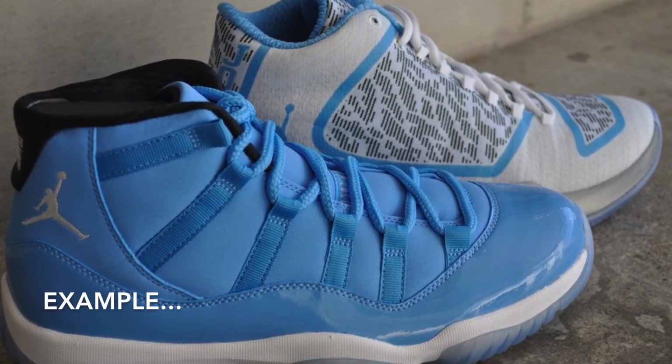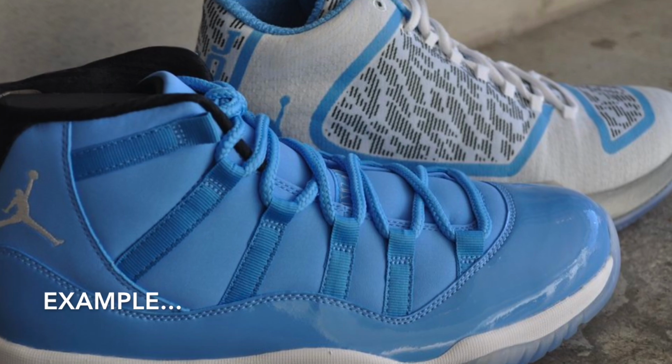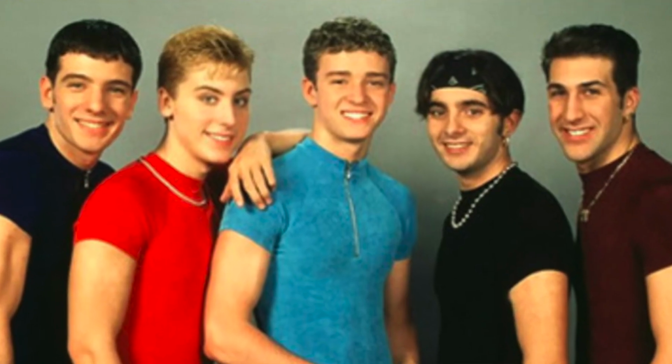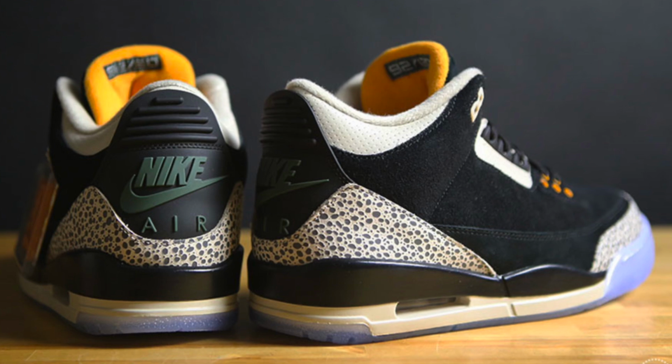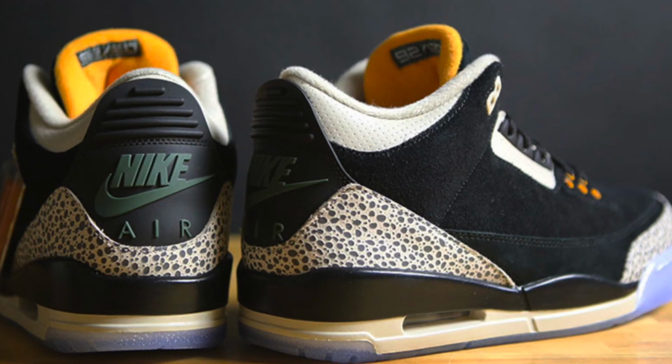So I think that's one of the problems with Jordan packs in general. A lot of the times you get one really dope shoe and you get it paired with something that's maybe not as dope. So there's always one Justin Timberlake out of the group, if you will, that shines a little bit brighter than the rest of the group. So that is why this pack is really dope, because I think both pairs are really nice.